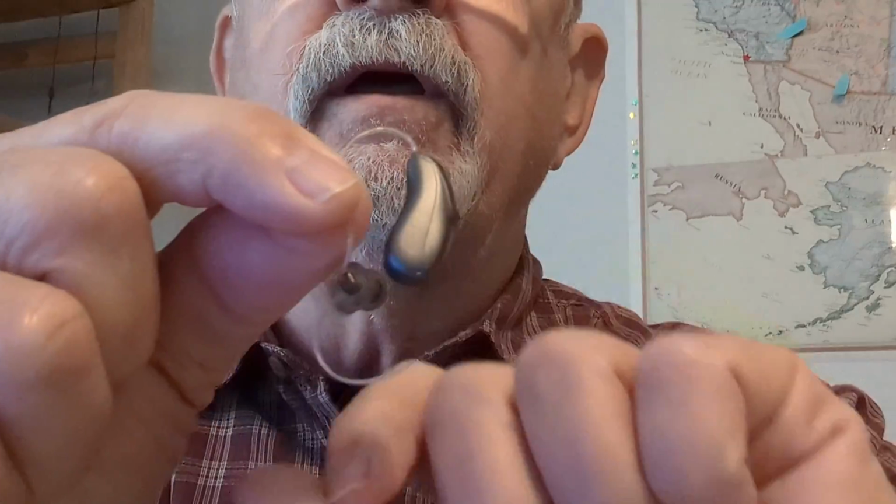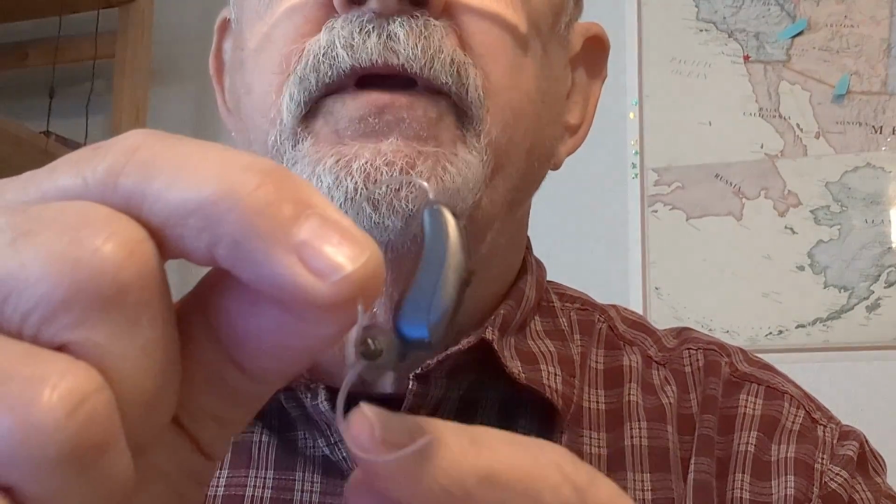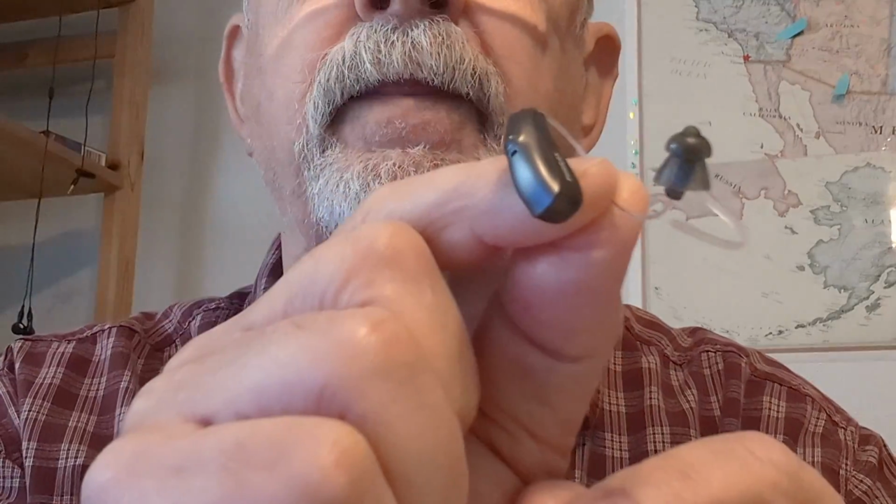Behind the ear, I had them add this little thing that helps it stay in my ear better, and I use these domes that help in my particular hearing loss. Not everybody uses those.